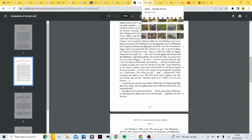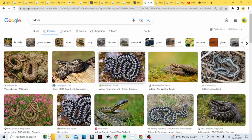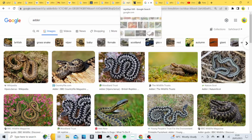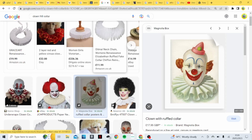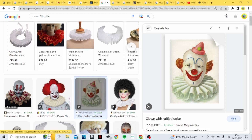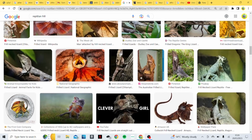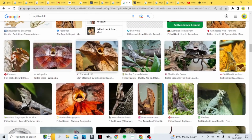And I found it interesting when you actually look at an adder, they're more often than not black and white, with this psychedelic pattern right here. Vipera berus, or the adder, the viper. So these angels, these watchers, were described by Amram as having snake-like features. Their offspring also had snake-like features. And the clown is nothing more than a modern representation of the Nephilim, satirized and cartooned in a way. But you look at the frill around the neck, I think we found where it comes from. It's just another reptilian feature passed down from their parents, the adder-like watchers.